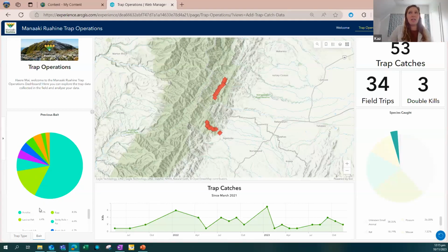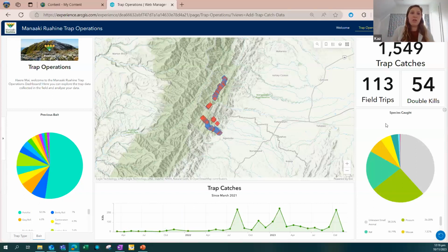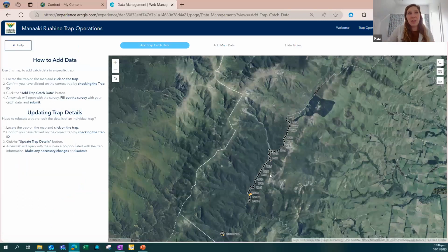This is something we added in recently. Something else I found interesting is that when they're out in the field collecting all the data on the trap types, I asked them, how do you find the mobile app? And they go, to be honest, we always forget to charge our phone before we go into the mountains. So often they just take a waterproof piece of paper and pen with them and write everything down. So they needed a way to enter the data after the fact. That's where the data management side of things comes in.